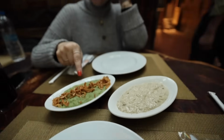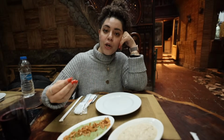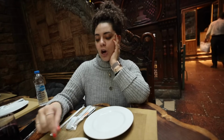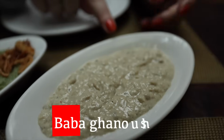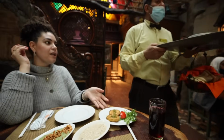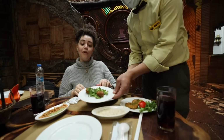This dish is also made with fava beans. This is called basara. So basara is made by mixing the cooked beans with parsley, coriander, onion, garlic, and also there's mint in there, and then they're topped off with very nice crispy fried onions. This is baba ghanoush, or baba ganoush as a lot of people call it, but we call it baba ghanoush. And then over here we have some fried eggplants because, why not? And more falafel, different shape.